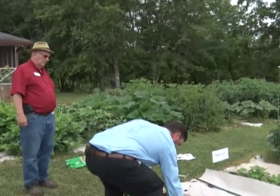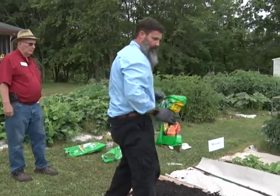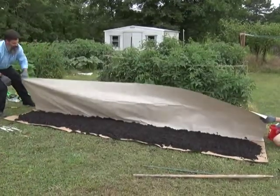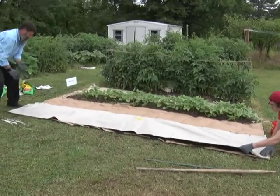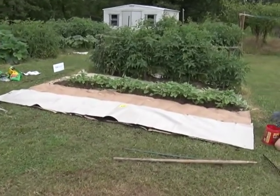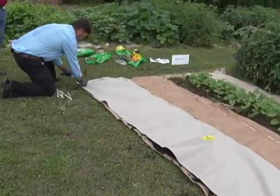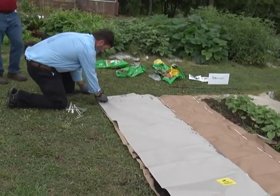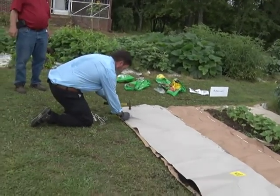At this point, what we're going to do is actually flip the top sheet back over, and we're going to anchor the remaining sides of it. Again, about 3 inches in works fine. Roughly a foot apart.